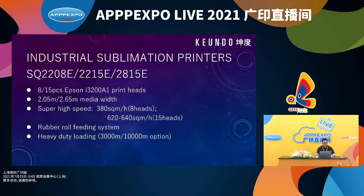Instead of pinch roller feeding, the Keundo industrial printer uses a rubber roll feeding system. And we have a heavy duty loading system with 3,000 or 10,000 meter options.